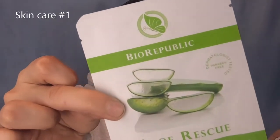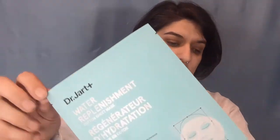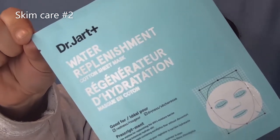Okay, let's see. We have Aloe Rescue Revitalizing Mask. And then we have a Dr. Jart Water Replacement Cotton Sheet Mask. Masks. Skincare, always important. Oh, I can kind of see Kylie through this one.